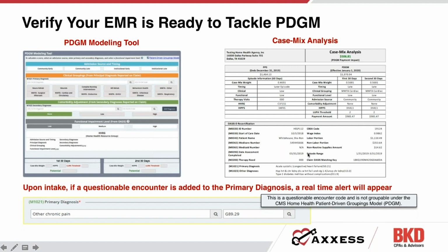We also have the case mix analysis tool. With this tool, we give the client the ability to see their PPS versus their PDGM data. You can also see your LUPA thresholds for each 30-day period. In addition, this tool will identify questionable encounter codes just in case the agency ignores the ICD-10 alerts, which we have available through intake.